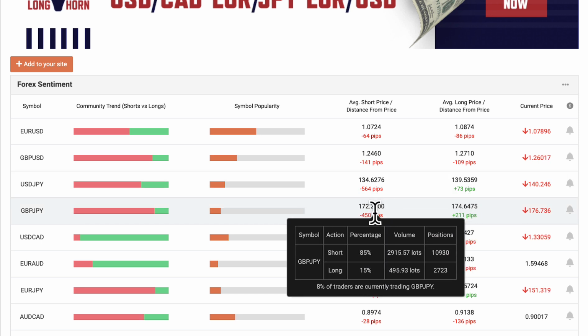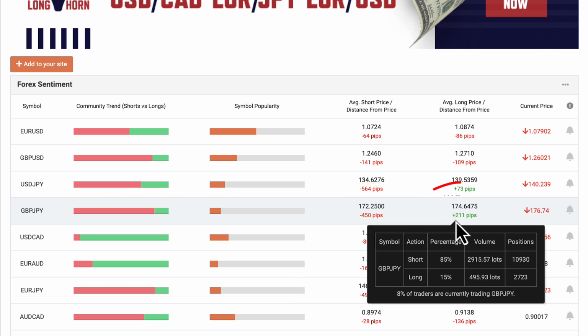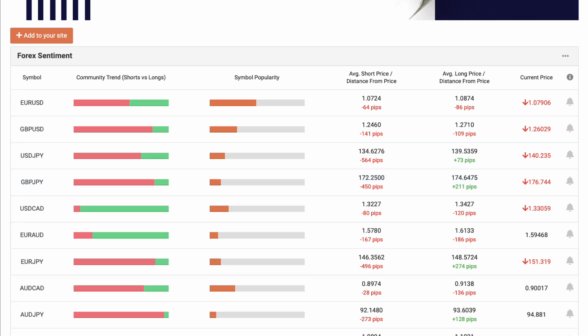When we look at the pound yen, about 400, it's difficult to see, it's very small without my glasses, or I don't actually wear glasses, 450 pips offside, and the longs are 200 pips in the positive. So slightly more balanced, but a lot more short positions, 85% short, so very heavily weighted to the short side. We can go through these one by one.